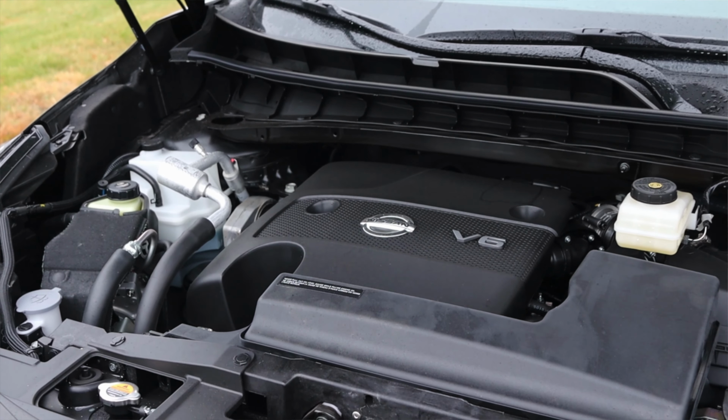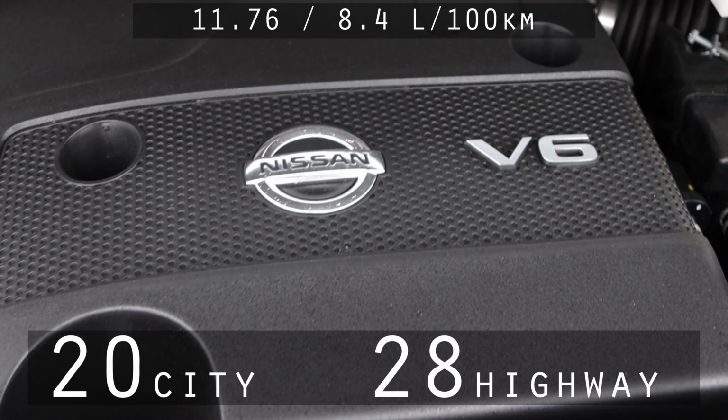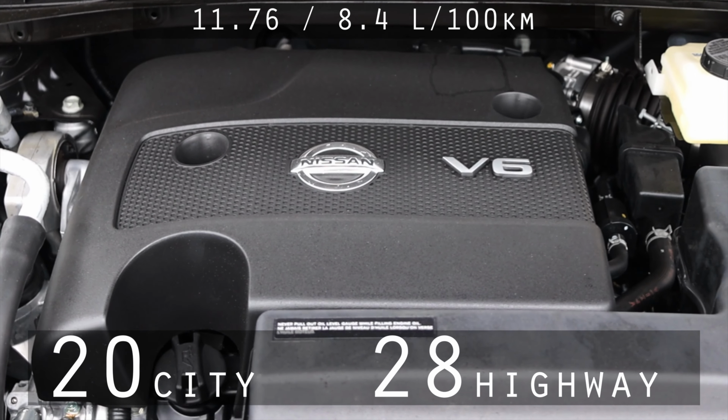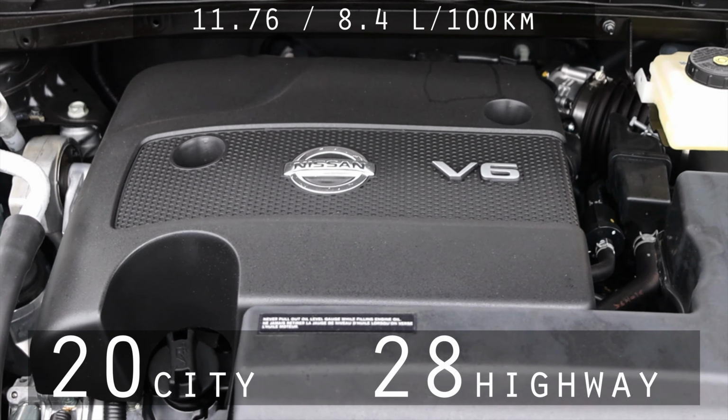And then I will put the fuel economy up on the screen as well. I was expecting a little bit more. However, it is all-wheel drive and a V6, naturally aspirated. So 20 city, 28 highway is about what you'll get out of the Murano.